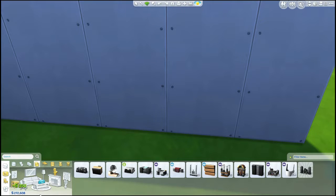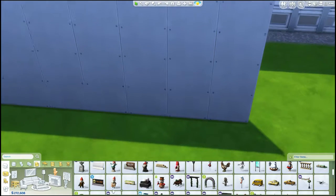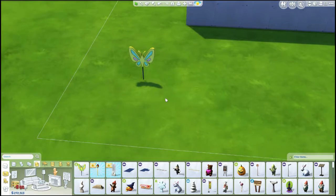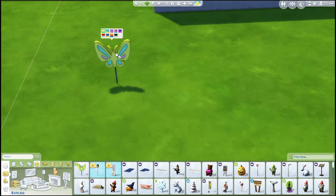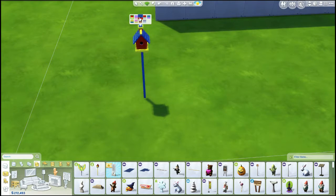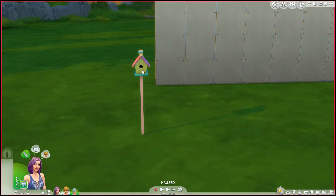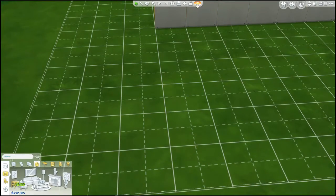Okay, well, let's just look at the rest of the stuff. Oh, I heard about this. Okay, let's see. Just wanna fly. Adorable. I like that one. Okay. This is the birdhouse. Can they interact with this? Let me just see. They can interact with this. They can just admire it if they're an art lover. Which is cool. Yes.